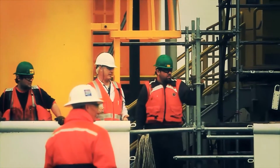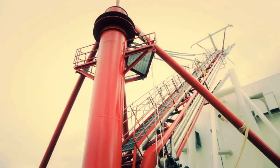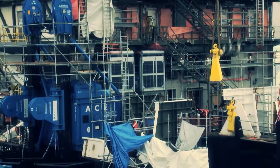This is a fast-paced job. Nothing like it had ever been built before. Equipment design that you can't buy off the shelf anywhere. Trying to make it all come together and not lose track of what's going on and the changes. It's pretty high-tech, and we're trying to do it as fast as we can, safely.